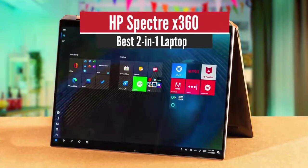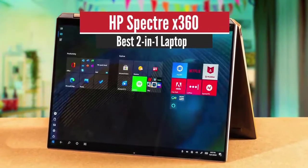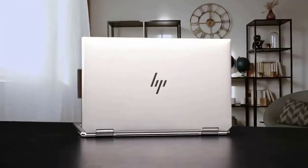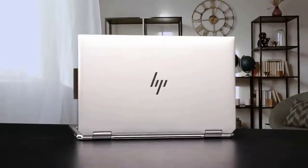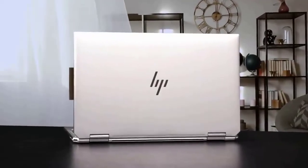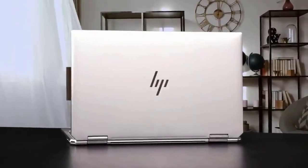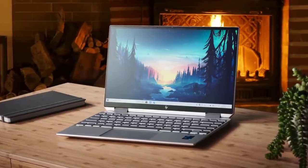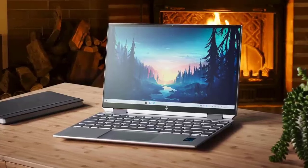HP Spectre X360. Best 2-in-1 laptop. Straight out of the box, it's clear that the HP Spectre X360 is a high-quality piece of hardware. The brushed metal finish means the whole laptop feels robust, and the same build quality extends to the namesake 360-degree hinge that enables it to swap between laptop and tablet modes.